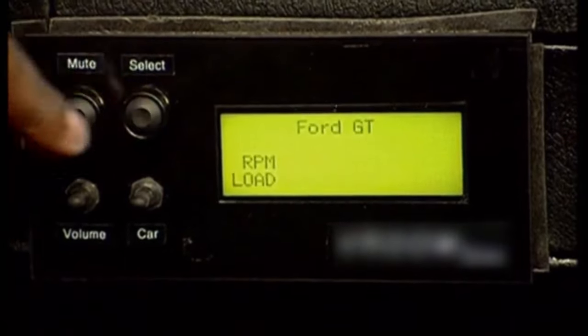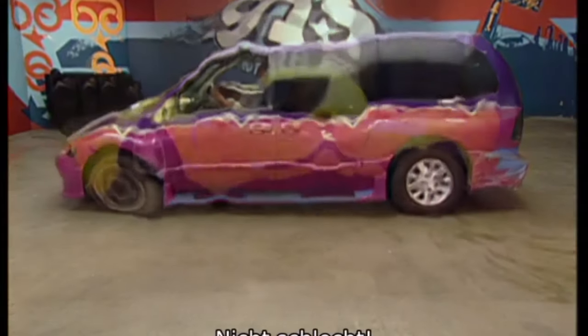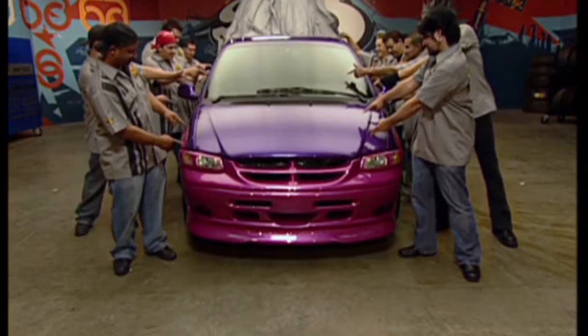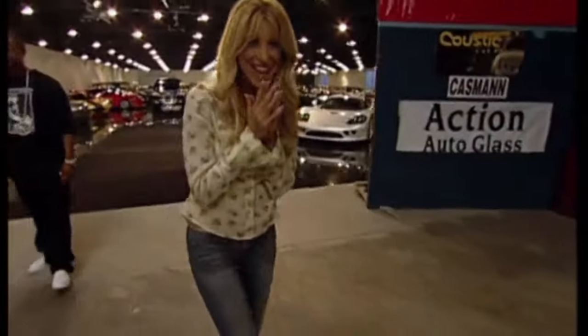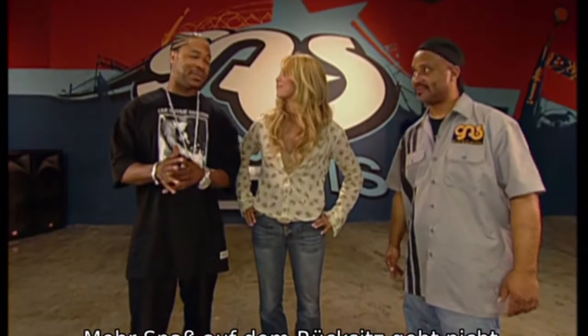Let's check out the Ford GT. Sweet, I'm driving the Ford GT. Check out your brand new ride. That's the most fun you can have in the backseat without getting naked.